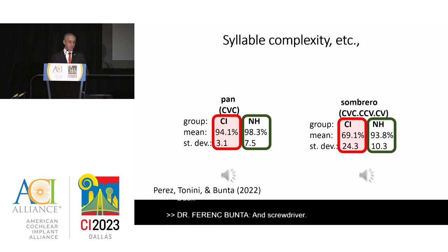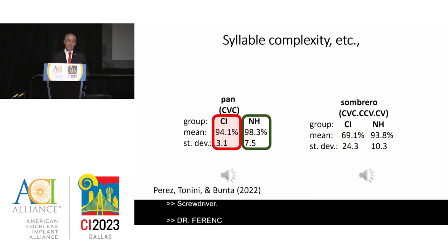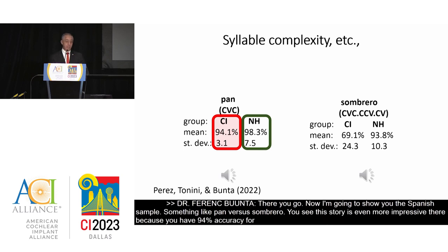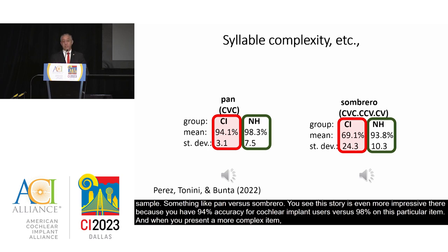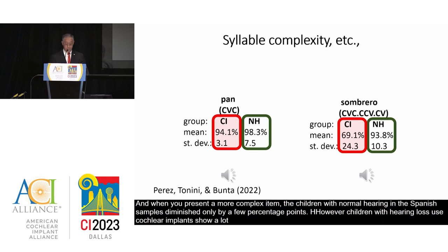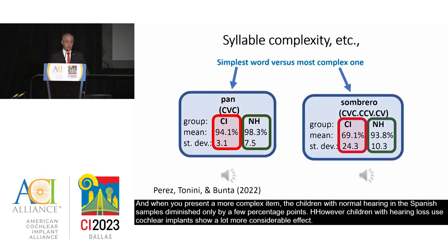Now I'm gonna show you the Spanish sample, something like pan versus sombrero. You see that the story is even more impressive there, because you have 94% accuracy for cochlear implant users versus 98% on this particular item. And when you present a more complex item, the children with normal hearing in their Spanish samples diminish only by a few percentage points. However, children with hearing loss who use cochlear implants show a much more considerable effect. So there you see those side by side.